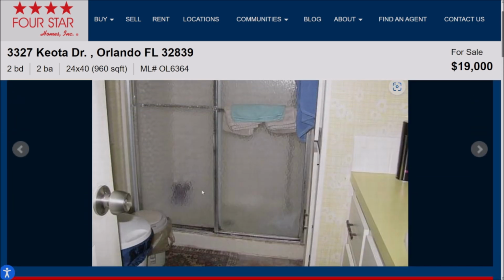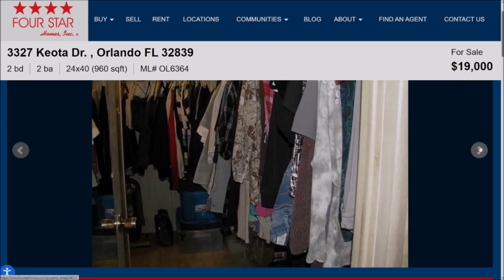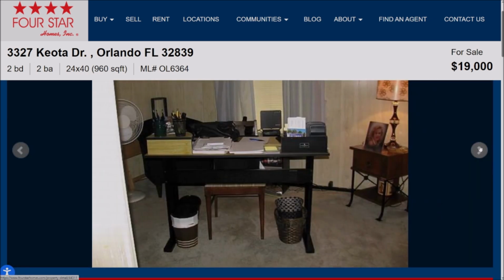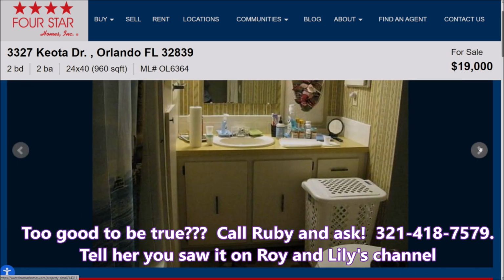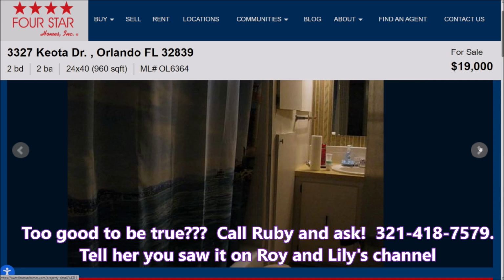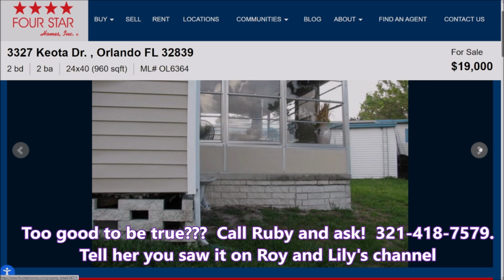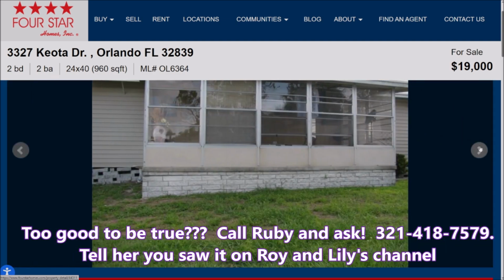So it looks like a lot of house for the money. But then again, I can't tell you if there's anything wrong with it. I'm going to assume that there is, but there may not be. I think this is a home definitely worth making a phone call, if you think it's something you might be interested in. Good washer and dryer.